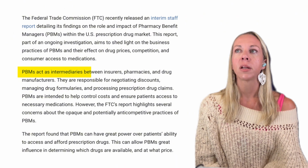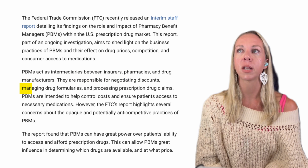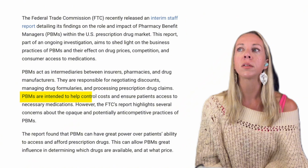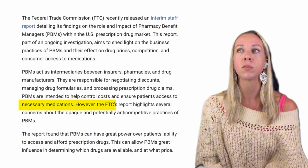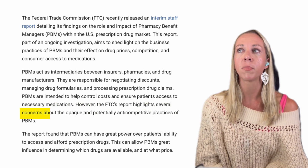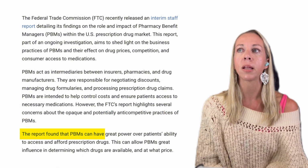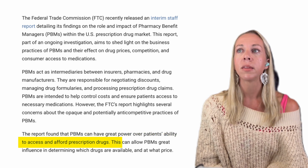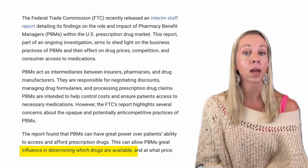PBMs act as intermediaries between insurance companies, pharmacy, and drug manufacturers. They are responsible for negotiating discounts, managing drug formularies, and processing prescription drug claims. PBMs are intended to control costs and ensure patients' access to necessary medications. However, the FTC's report highlights several concerns about the opaque and potentially anti-competitive practices of PBMs. The report found that PBMs can have great power over patients' ability to access and afford prescription drugs. This can allow PBMs great influence to determine which drugs are available and at what price.